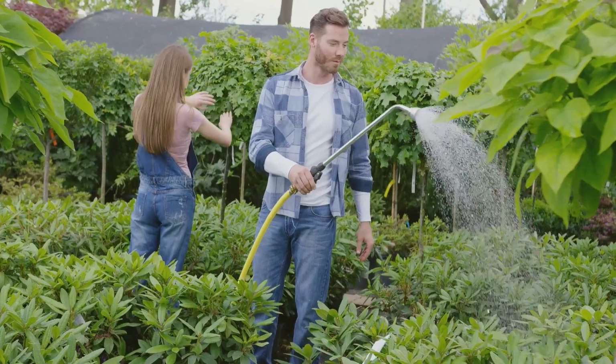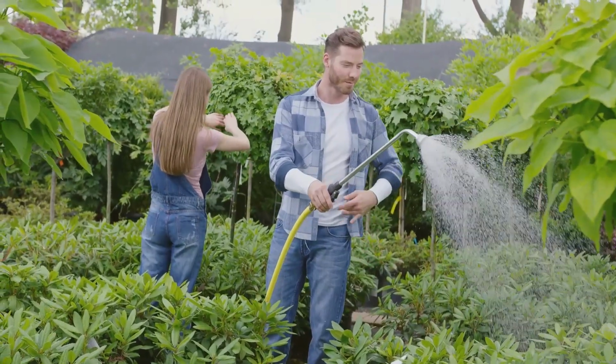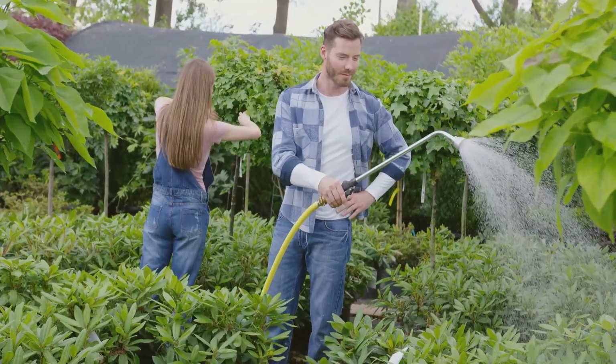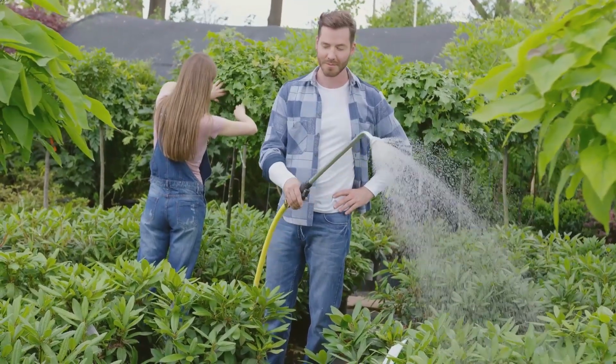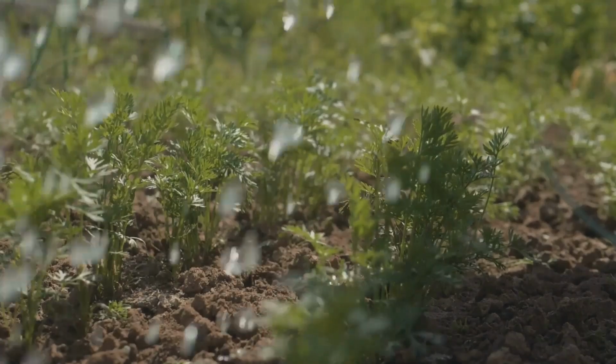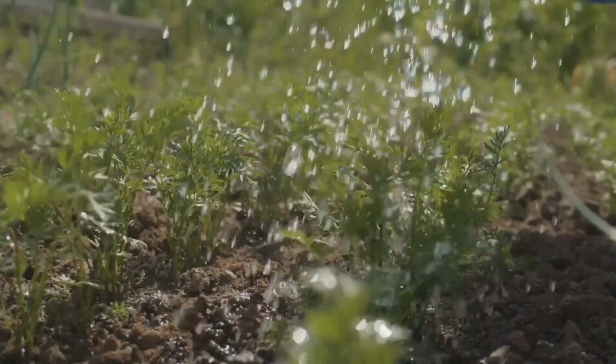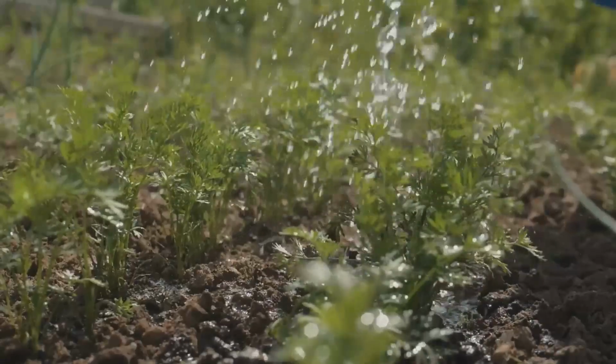Another common mistake is watering too frequently, but not deeply enough. This practice might seem like it keeps the soil moist, but it actually prevents the roots from growing deep into the soil. This encourages the plants to develop shallow roots, making them more susceptible to drought stress. Shallow roots mean that the plants can't access water that is deeper in the soil, which is crucial during dry spells.